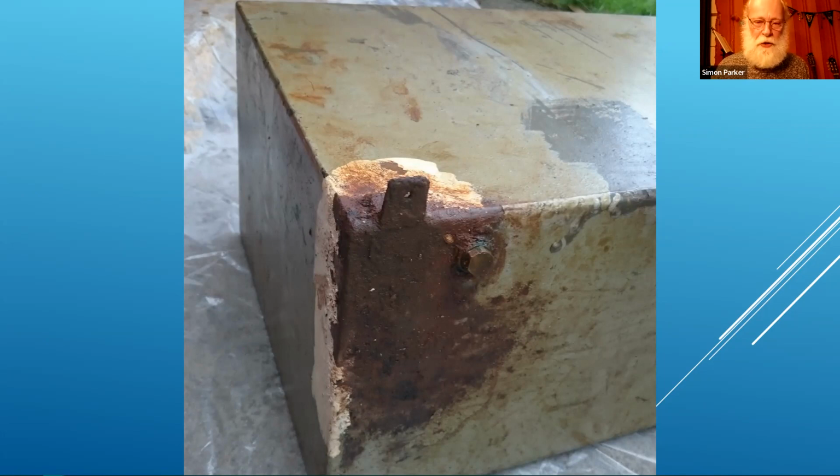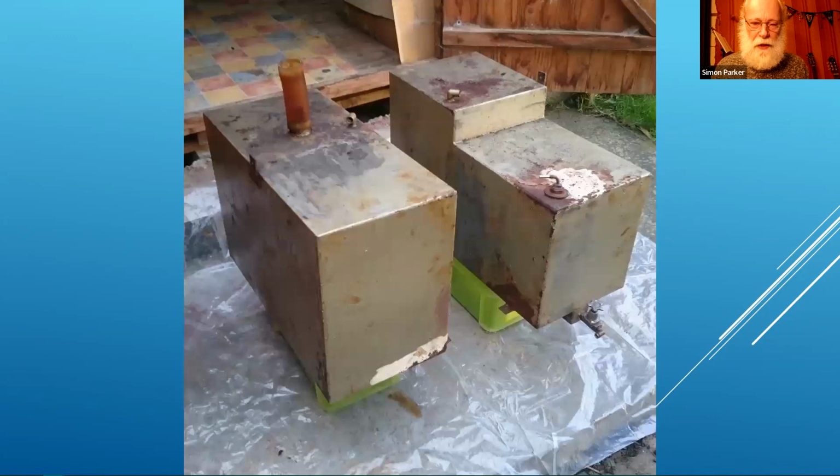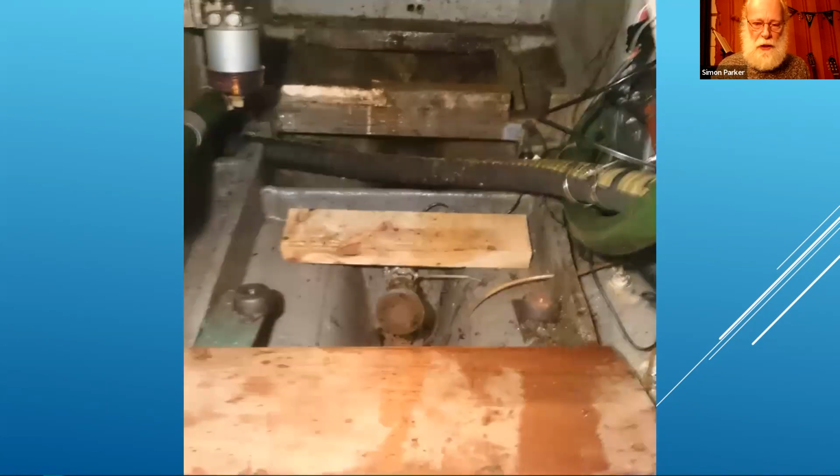Here's the rust on the fuel tank, and the pair of fuel tanks as removed. Notice the filler pipe goes in from the top. That emerges into the cockpit sole just aft of the wheel. A tricky job to replace that. Okay, so we've got this open space, all clear. You can see the fuel tank bearers at the back there.